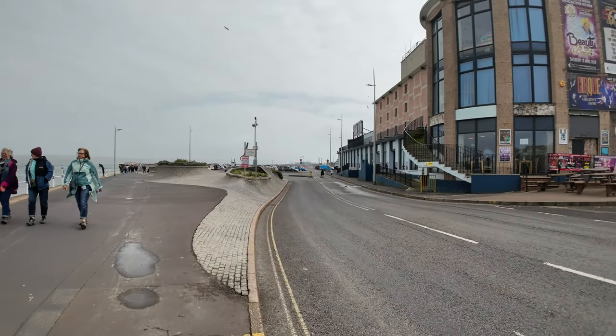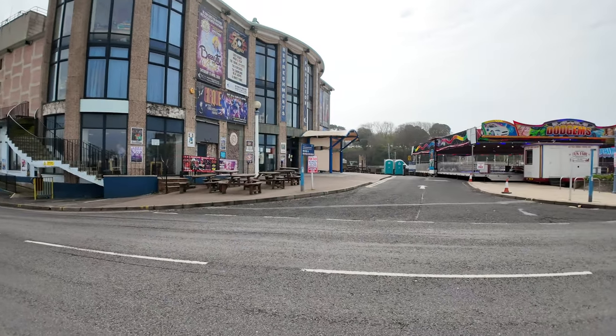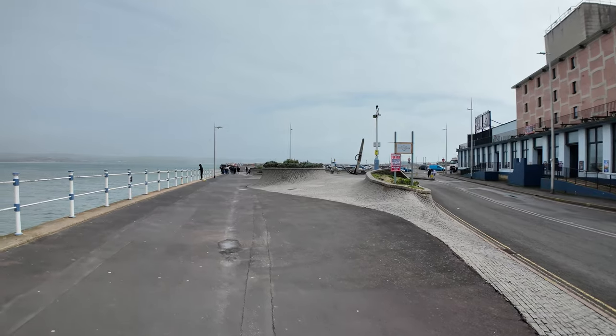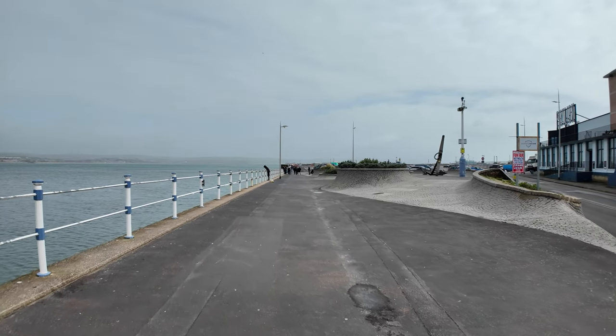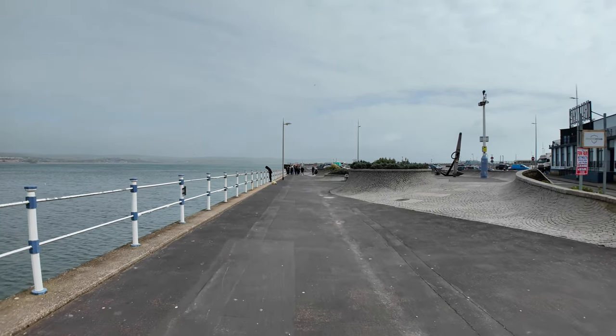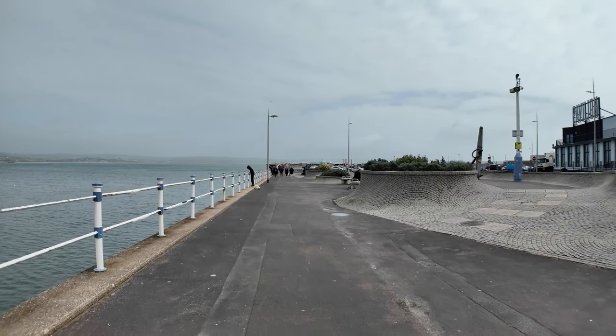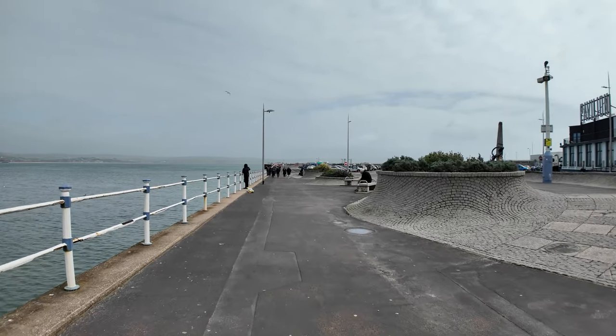Yeah, so we carry on walking up. You've got the pavilion there, and the fair over there; have a look at that on the way back. It never used to be here. It's called the Pleasure Pier, because the other one's called the Stone Pier, and this one's called the Pleasure Pier.